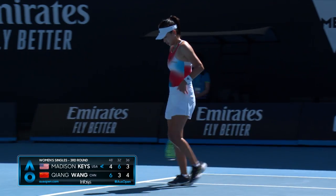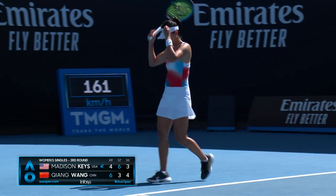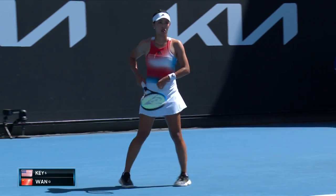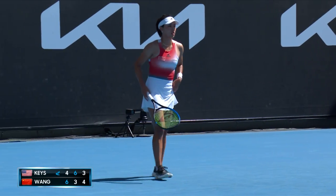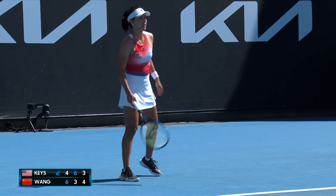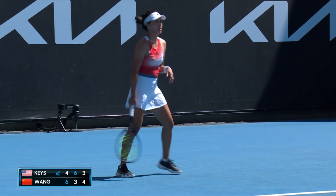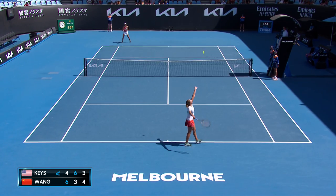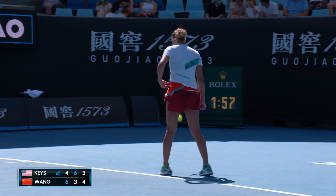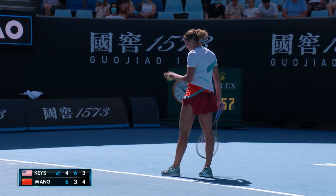So really getting down to the business end of this third set, third round action here at the Australian Open. And Madison Keys, who's been in great form, took the title last week in Adelaide, up against the big hitting, talented Wang Chong. Wang leading 4-3, third set.